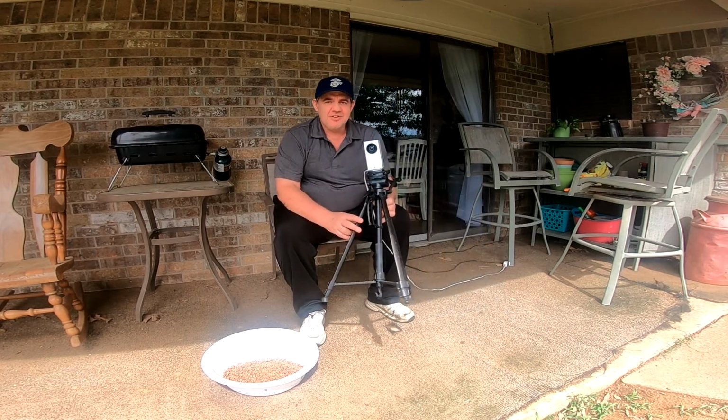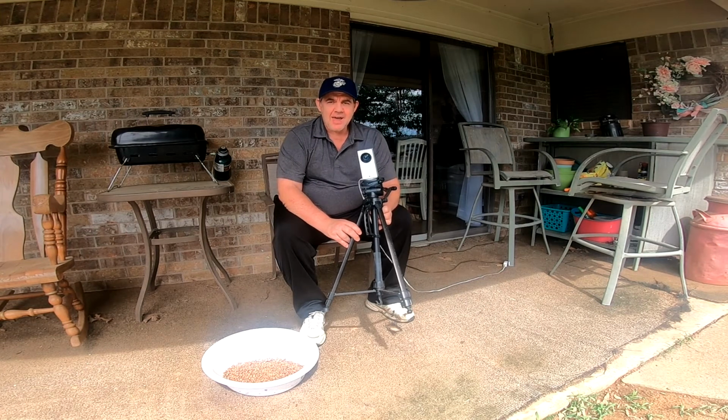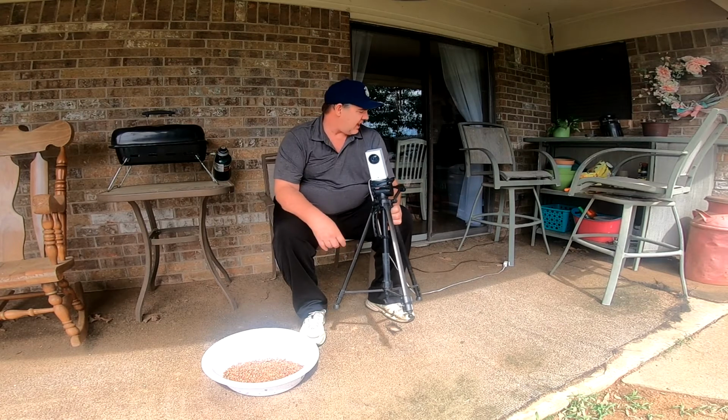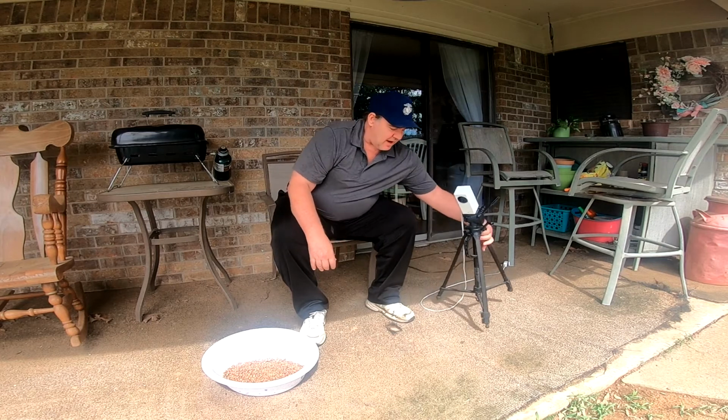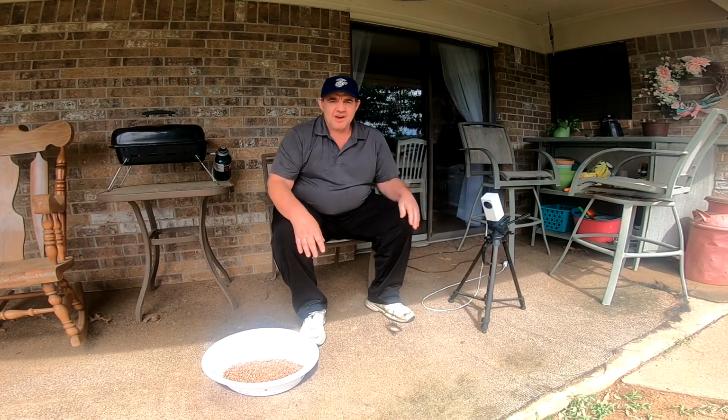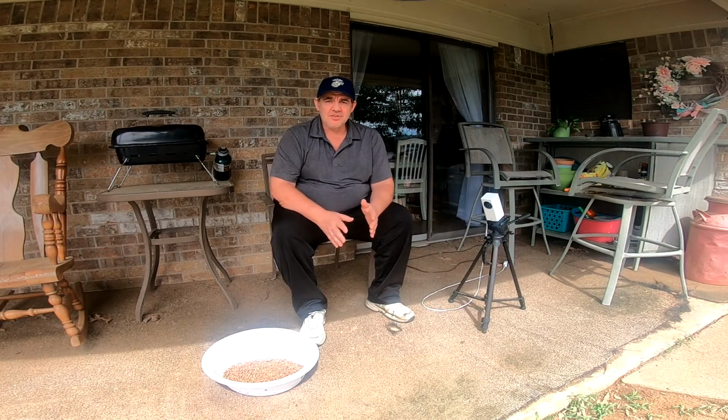This is my little $37 Wyze Cam Pan security camera. It's basically an indoor camera, but hey, I'm out here on the patio, so it's not going to get wet or anything. I've just got it on a tripod. I'm going to look down at the cat food and we're going to see what comes on my patio. So stay tuned. We'll be right back with the footage.